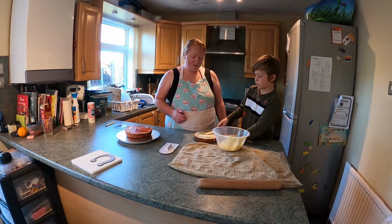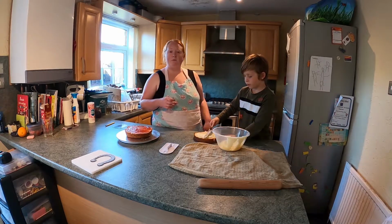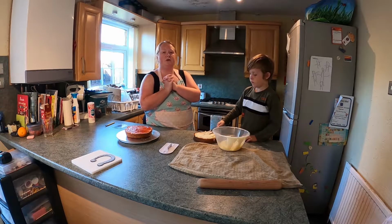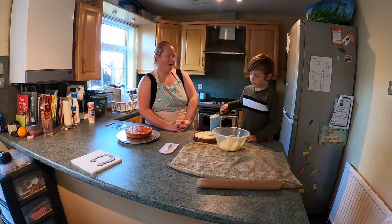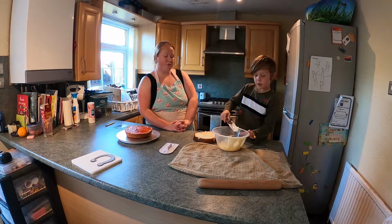Looking good. And again, obviously we've been waiting on the cake cooling down, so in that time we went to see Pepper, checked on her as well. So she is doing really well, her nose is looking really good as well, so she's happy, had her dinner, put back out on the field as well. So in that time the cake cooled down, which is great, so we can just come straight back.